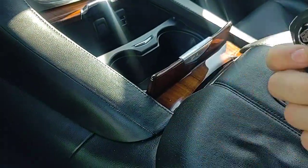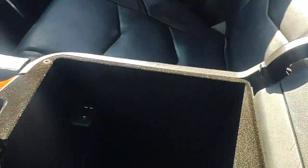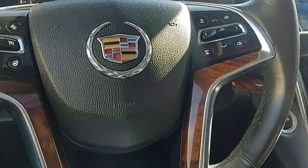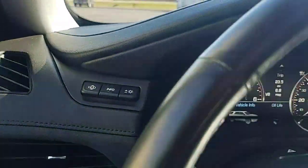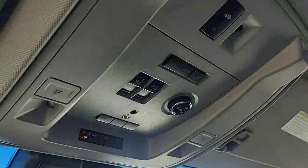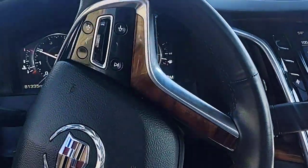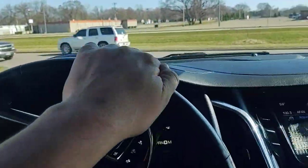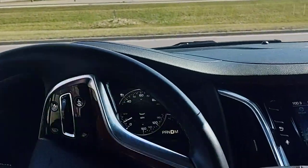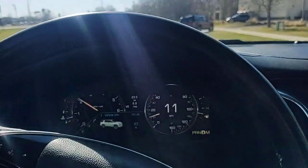Here's the key. It does have remote start. And we'll take it out for a little drive. It is four-wheel drive. Again, heads-up display. And this truck does have adaptive cruise control.